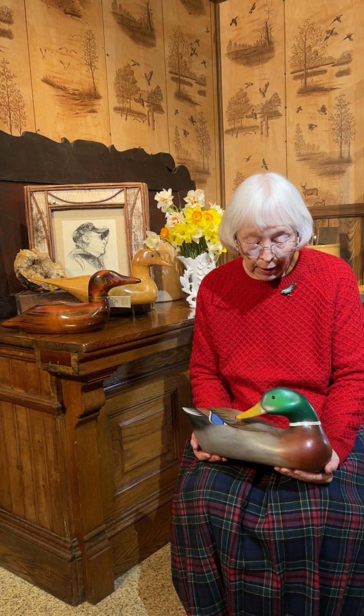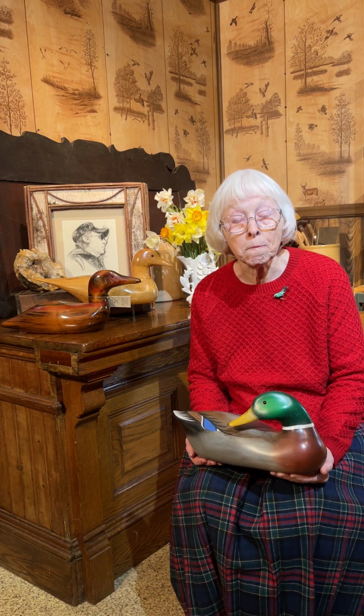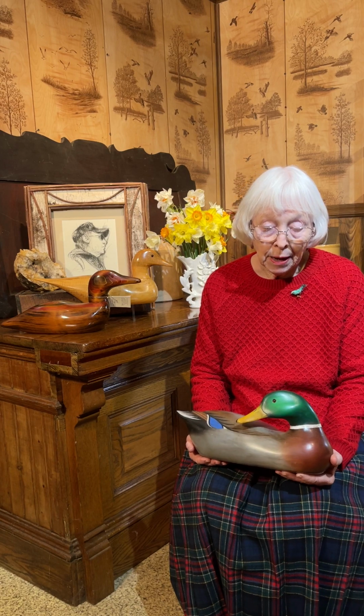This duck here is a large preening mallard duck. It's a drake, of course. You can tell by its lovely plumage colors. Pretty nearly life size. This piece we worked on in, I don't know, the mid-90s, I guess, 1990s.